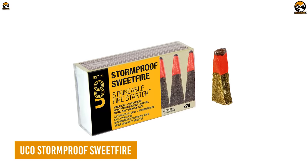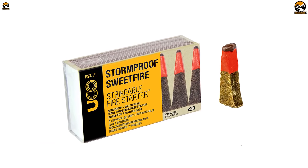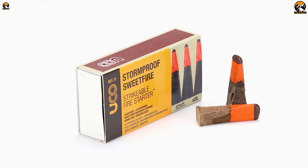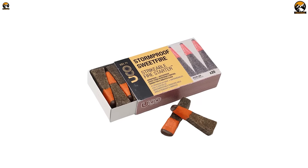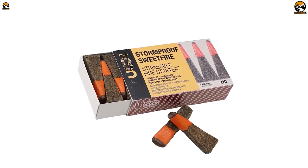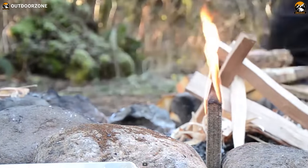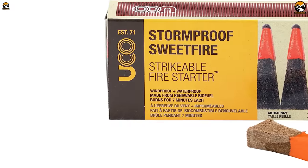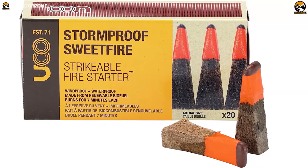The UCO Stormproof Sweet Fire is a must-have for any eco-conscious camper. This emergency fire starter is not only versatile, but it's also environmentally friendly, making it perfect for campers. Made from bagasse, a byproduct of sugarcane, and infused with vegetable wax, these match points are not only sustainable, but also provide up to 7 minutes of burn time. With 20 match points in each box, you'll be prepared for any situation that requires a quick and reliable flame.